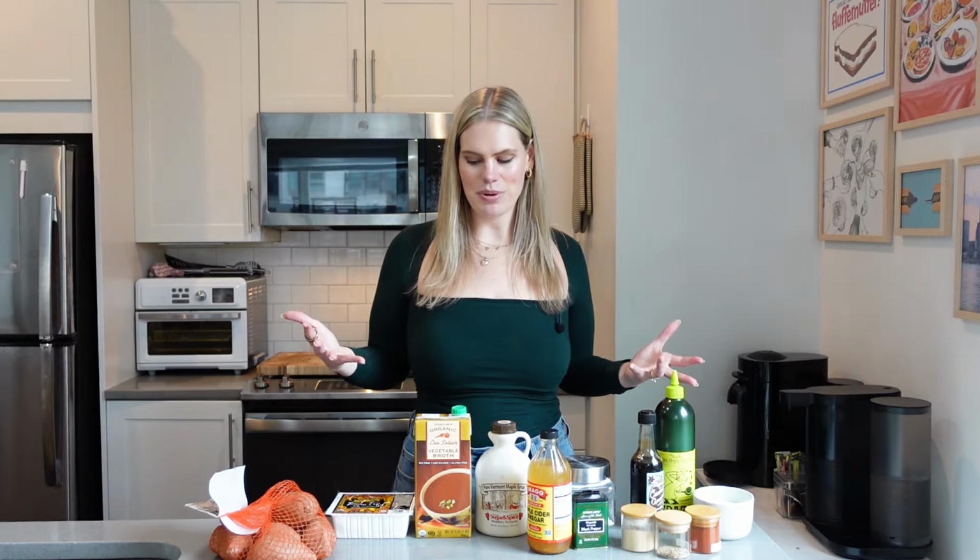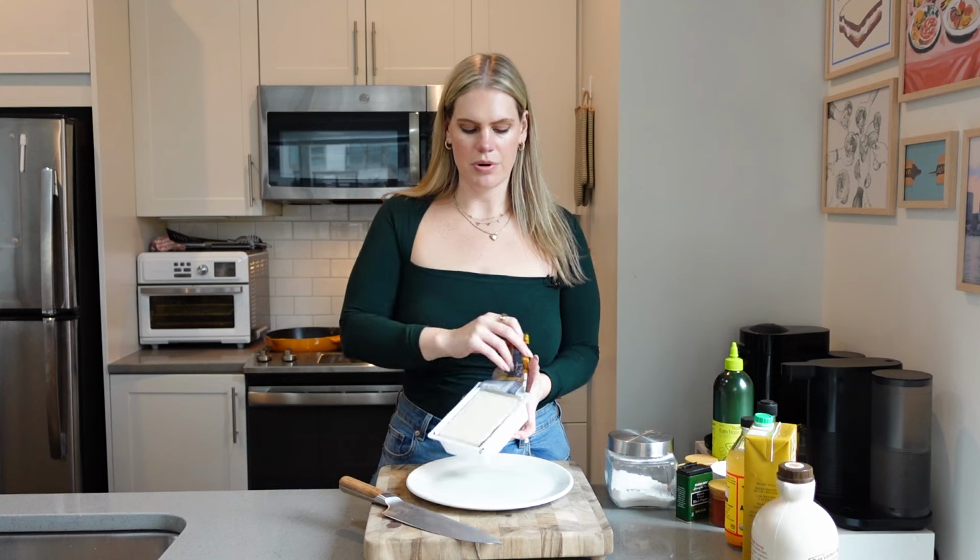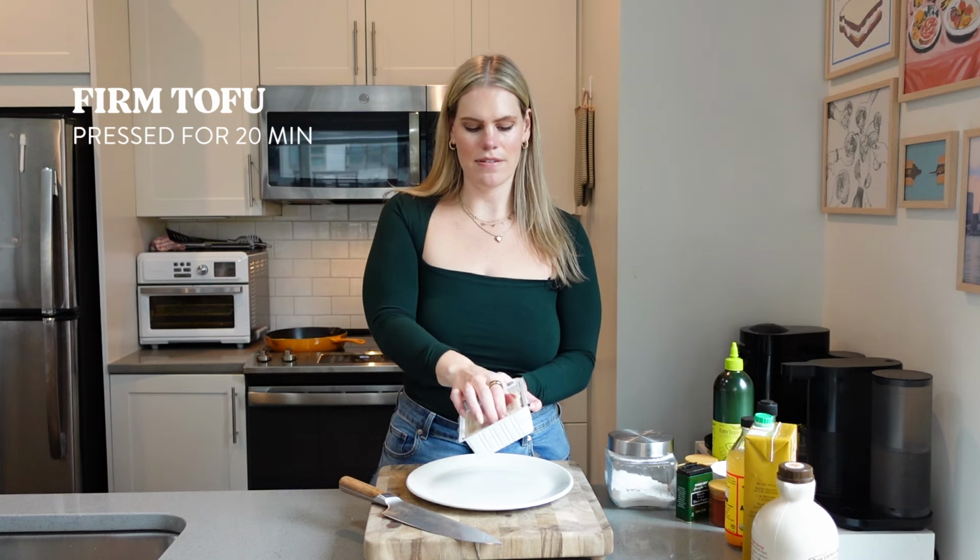stuff. There's just a little bit of prep that we're gonna need to do, and then we're gonna get started on the mashed sweet potatoes. We're gonna press our tofu, so let's start prepping. So we're gonna want our tofu to press for about 20 minutes. So that's the first thing I'm gonna do.